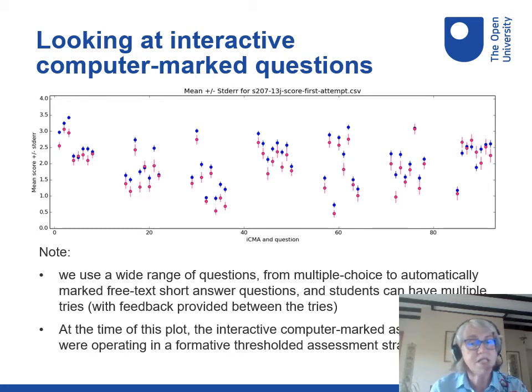And the whole range of question types was in use on this particular module. There's a total of 56 different ICMA questions represented in that slide, with the numbering along the horizontal axis and the mean score, which was out of 4 for each question, on the vertical axis. And you possibly can make out that the men, again shown in blue, tend to do better, well, more than tend, they do better on most questions, but not absolutely all questions. But most significantly, the amount of the difference, and whether it's significant, varies.